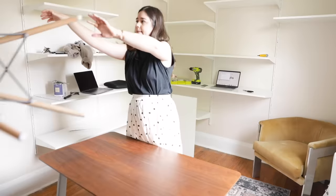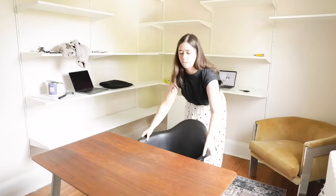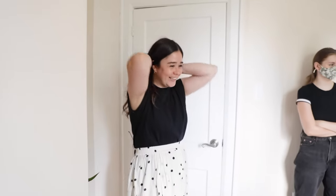Even though it's plastic, these chairs are so comfortable. I've owned a lot in my lifetime. It's from StruckTube, under $100. Okay, I haven't seen what this looks like, but my first thought is Danielle will have a really nice Zoom background. I love it. I love it.